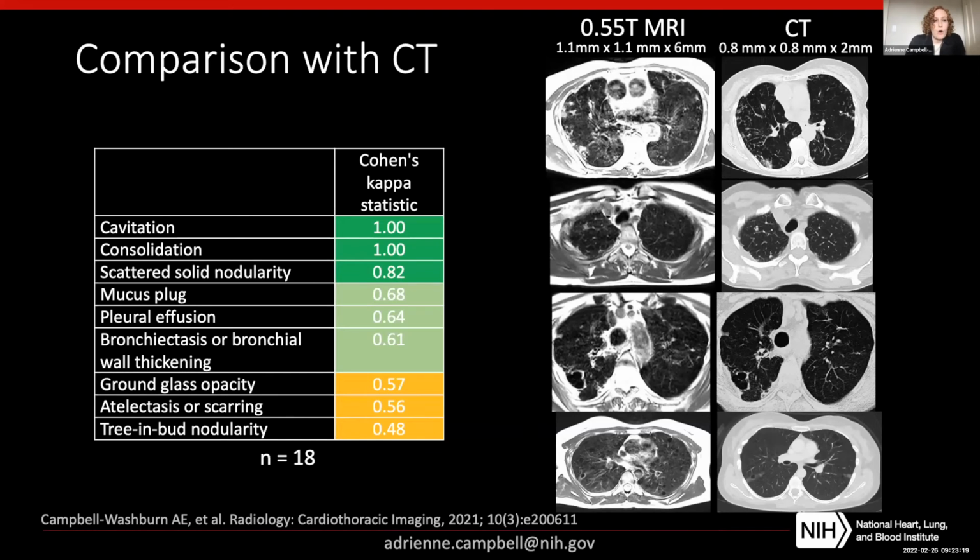To get a sense of how well our T2 weighted sequence was performing, we did a small comparison study in 18 patients with known lung pathology who had already had a clinical CT image. We imaged them at 0.55T and then had radiologists read both the CT and the MR blindly. What we found was that for large features like cavitation, consolidation and nodularity, the radiologists came up with the identical result between MRI and CT.